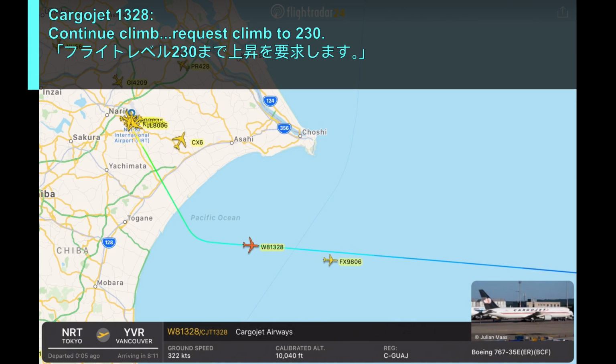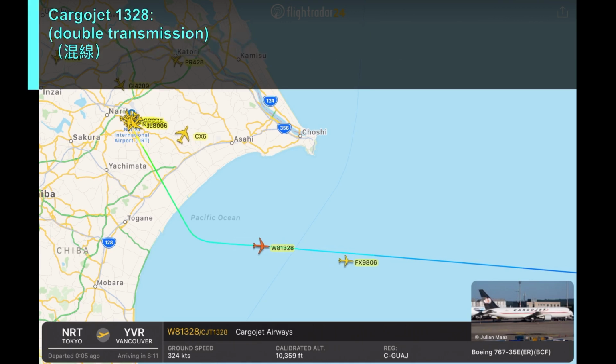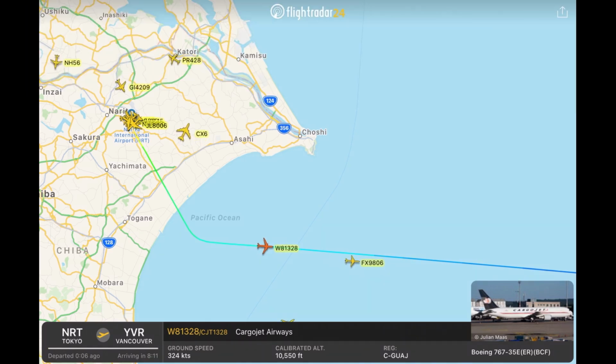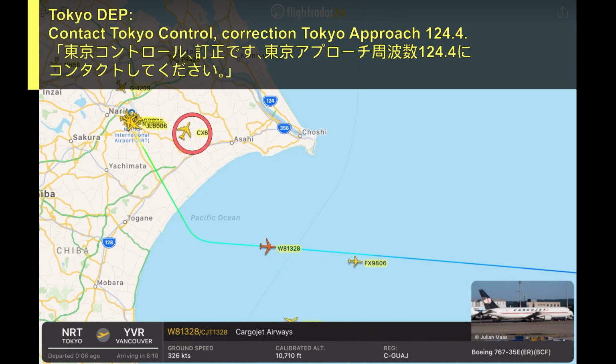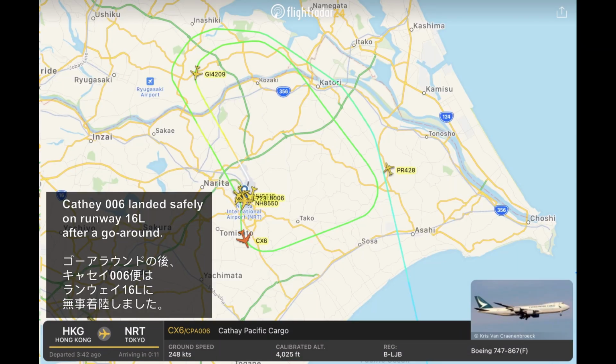Departure, Cargojet 1328. Continue climb, request climb to 230, please. Cargojet 1328, climb maintain flight level 230. No problem for your destination. Cathay 006, contact Tokyo Control.